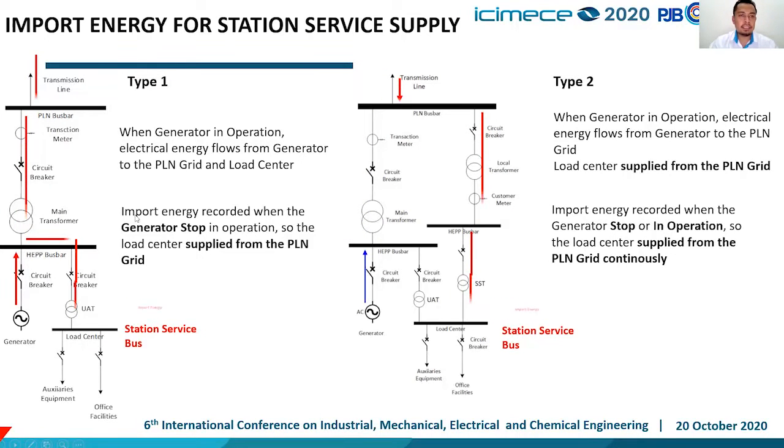In type 1, import energy is recorded when the generator stops operating, so the load center is supplied from the PLN grid. In type 2, import energy is recorded whether the generator is stopped or in operation, so the load center is supplied from the PLN grid continuously.